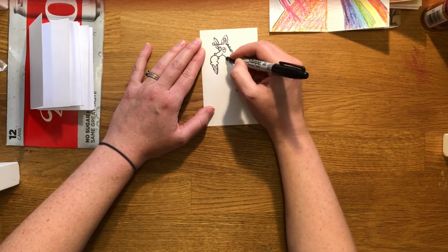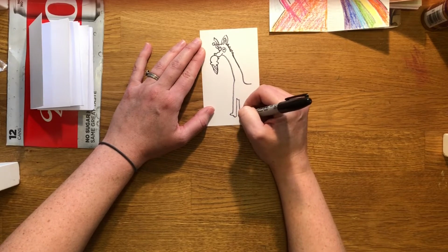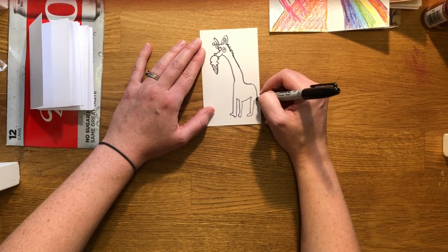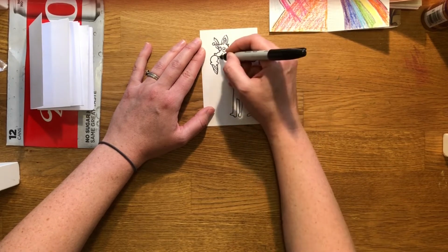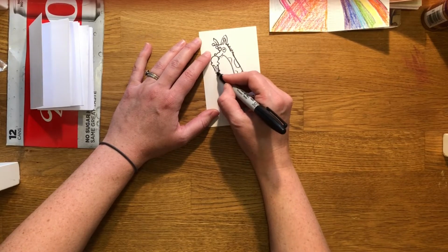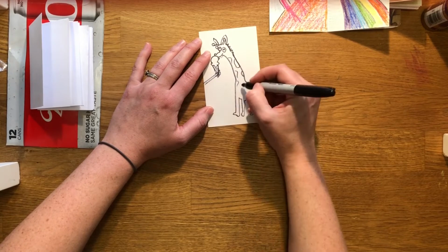So here's my long-necked giraffe. He is a silly looking giraffe. I'm going quickly and I'm not using a pencil. Here's my silly giraffe enjoying a melty ice cream cone. Someone should be holding that ice cream cone for him. Here, I'll hold it for him. There we go. There's my hand. I'm holding it for him.